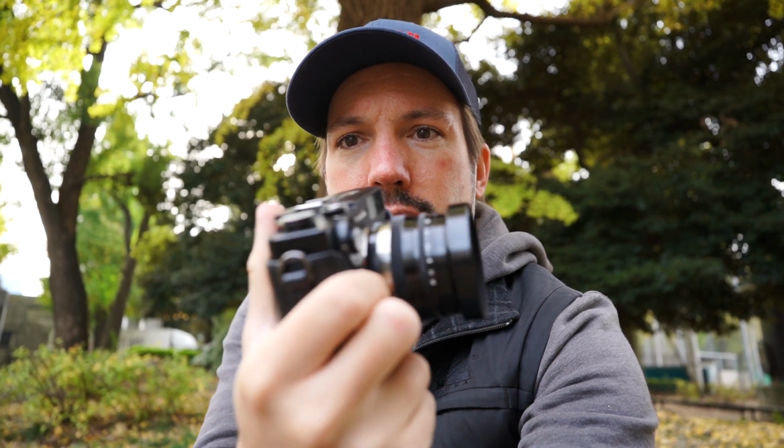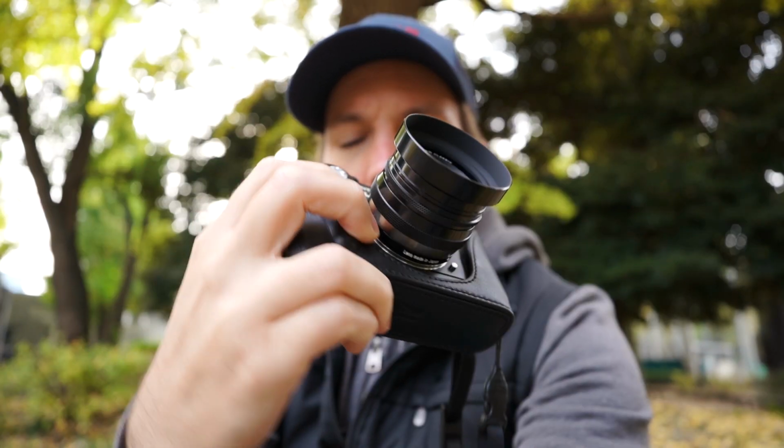It is now November and I'm here in Ueno and I'm going to do a video that I've been meaning to make for a long time. So I had this idea when this lens was announced. This is the Voigtlander Heliar Classic 50mm 1.5.